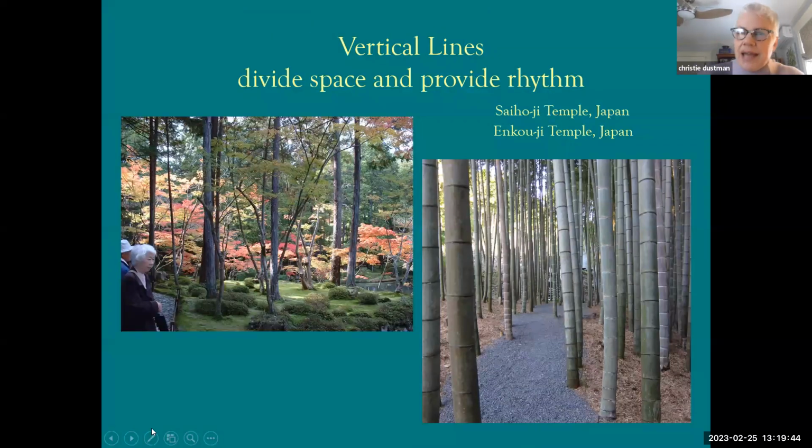So vertical lines, they divide space and they provide rhythm. So one of the most famous temples, the Saihoji Temple, the Moss Temple in Kyoto. And if you look at the picture on the left, you'll see that use of line, which is the tree trunks. So it's a way of dividing up space, the way of introducing verticality into a garden. And we happen to be there in November, where you see what are most likely all shades of green Japanese maples turning color. So that ephemeral moment when the garden really changes and becomes something quite spectacular in a colorful way. Or in this other temple garden, the timber bamboo.